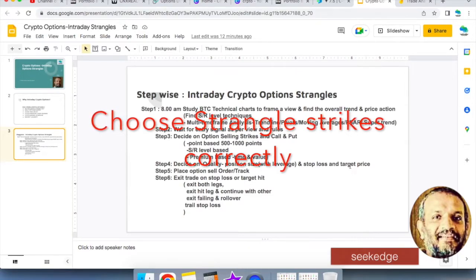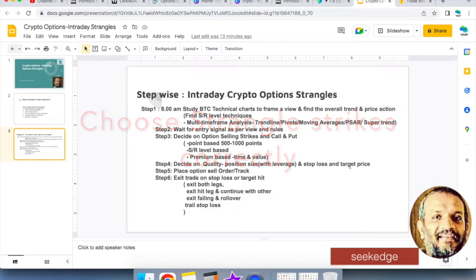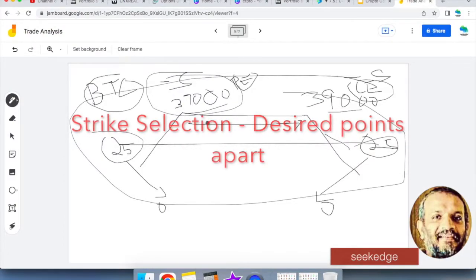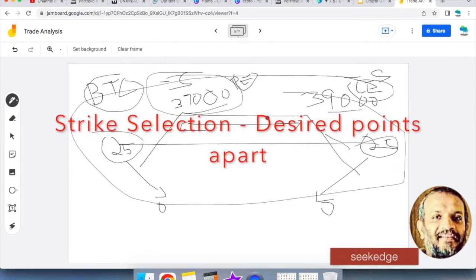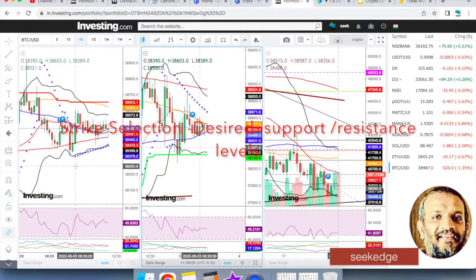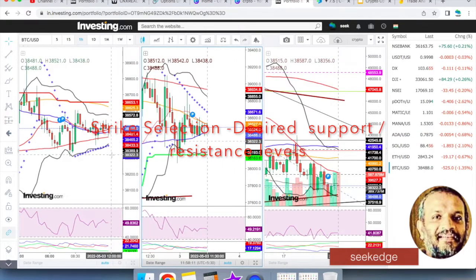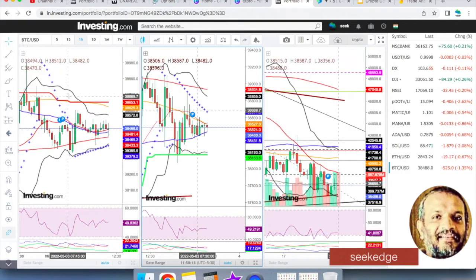The first and foremost thing is to find the strikes, which means finding the support and resistance levels. What is the range within which the market is likely to move? There are different techniques you can use to find that in the stock market. Here we use the BTC charts, as we saw earlier. We look at the daily, hourly and 15-minute multi-time frames, the moving averages, the super trend, and the parabolic SAR for the support level. Based on this, you can draw the trend lines.